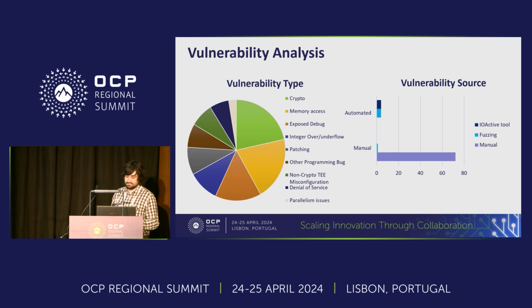Miscellaneous stuff, which means some misconfiguration and trust execution that aren't related to crypto, they're really small. Some denial of service issues with device lockup, and some terminal system issues. So, the standard stuff you'd find in any system.